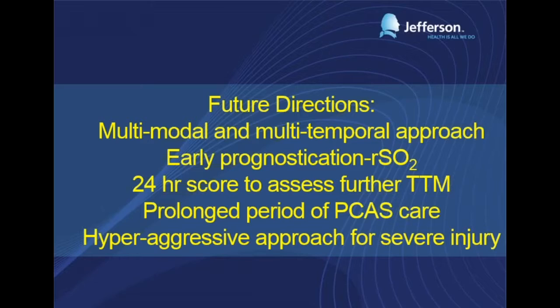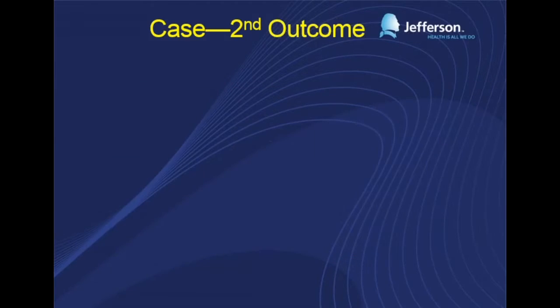How could we do some hyper-aggressive strategy like that? Could we put people into a pentobarbital coma for an extended period of time and then recover them from that? And that's all stuff that is either never going to happen or is down the road from here.